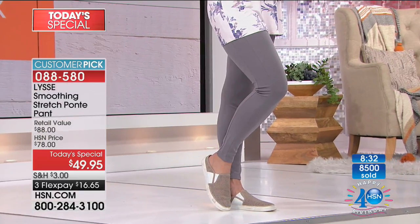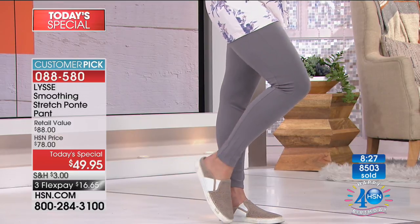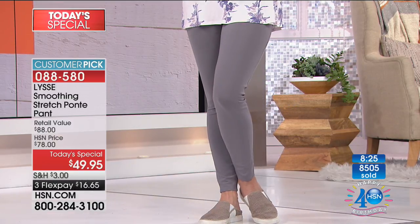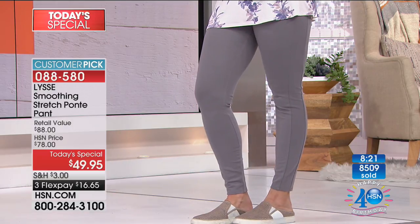And then you gave us prints, some really fun prints. And your prints are so smart, because these are prints, even the prints are flattering for those of us that are print shy. Well, and we have a lot of experience in prints. We've been doing printed leggings really since the beginning.